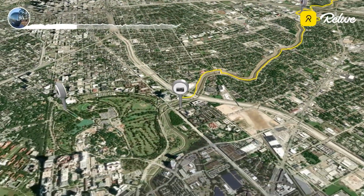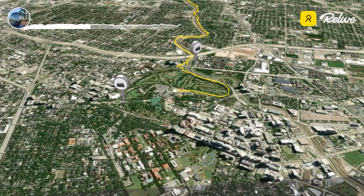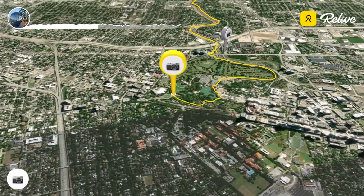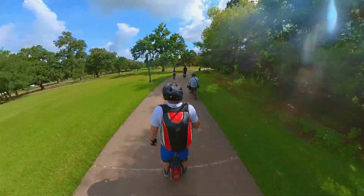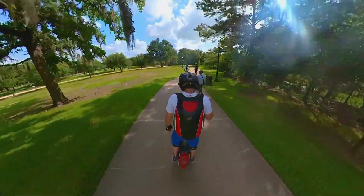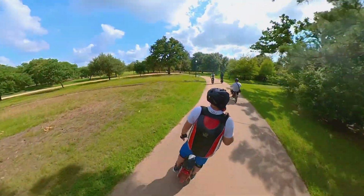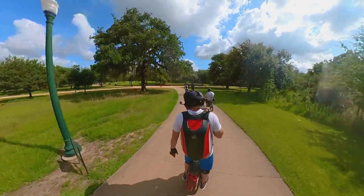This map view shows you how we left the bayou and went up and around the park area. Took some photos, although I had technical difficulties with my camera trying to get the right photos, but well. So we continued on a ride. Here's riding next to Scott and a few others.